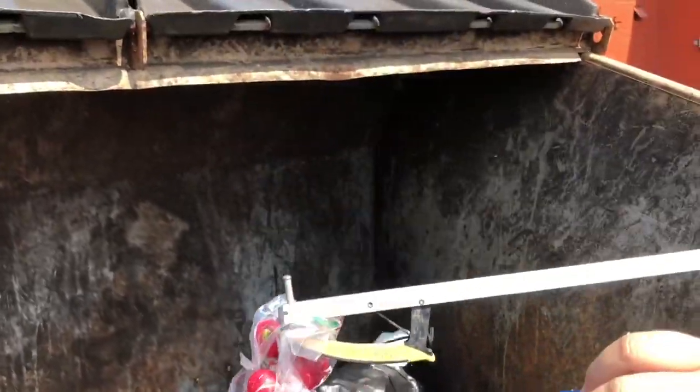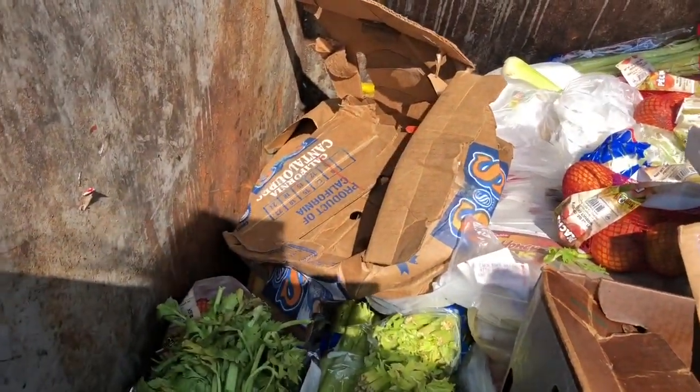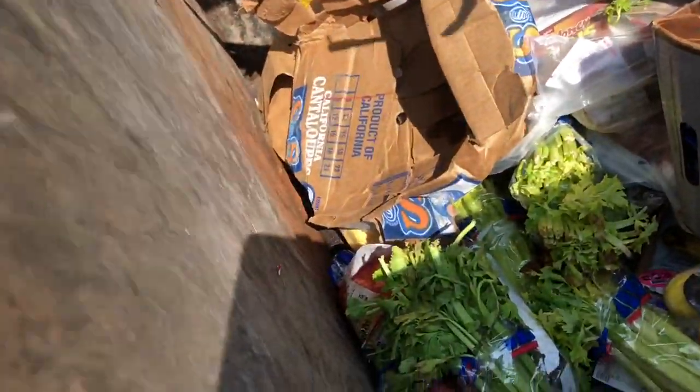I don't eat radishes. Baby Bellas? Yeah, Baby Bellas are okay. We'll take Baby Bellas. That's about it, I guess. I don't want that watermelon. Look at all this celery, just going to waste. Look at all that. Can you get that one? That one celery? Yeah, I can. The one in the middle right there.